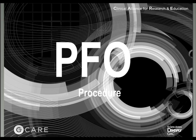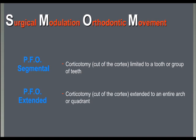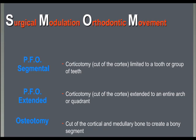The periodontally facilitated orthodontic procedures that we describe now and that we use in our practice is a procedure where corticotomy, a cut of the bony cortex, is produced either segmentally, as you can see here, on a tooth, on a group of teeth, or extended to an entire arch or a quadrant. It is definitely different than an osteotomy, where the cut is extended to the entire alveolus to create a bony segment to distract.